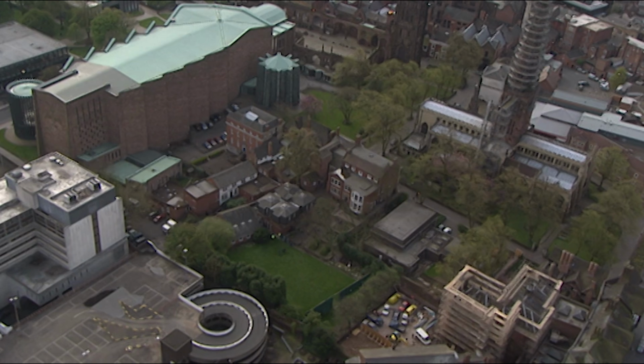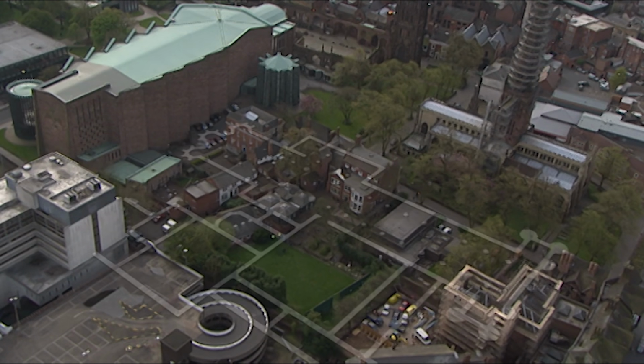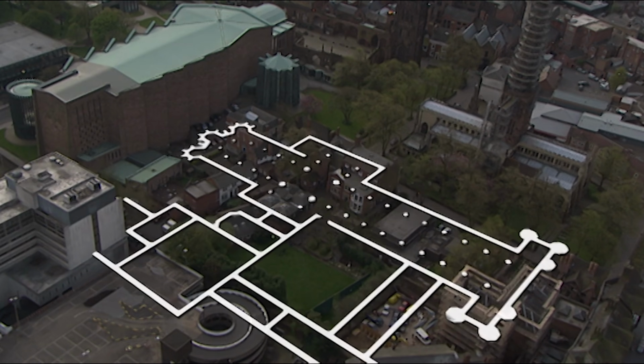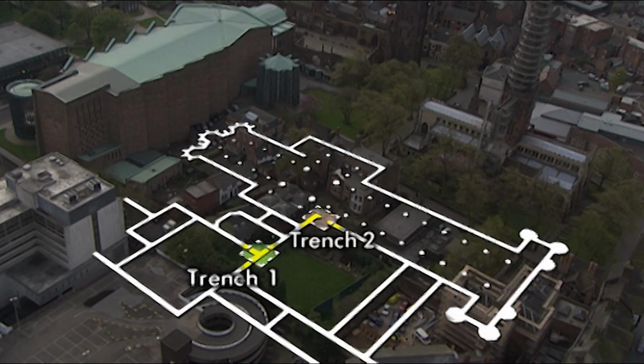But time's moving on. So Mick's decided to get digging, using our conjectural plan of the cathedral and the attached monastery as a guide. We're putting in 3 trenches to start with. Trench 1 on the grass outside the John F. Kennedy building, Trench 2 on the lower terracing, and Trench 3 at the top of the terrace.